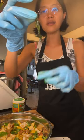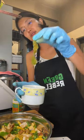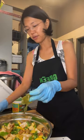So the wakame has rehydrated. Just now it was tiny, now it's nice and big, so I'm gonna put that in.